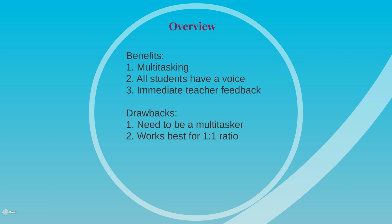If it has to be done two tasks at one time, is there one task that's more important than the other? And if so, which one do you want them to focus on? Because we all have those students in our room that are not going to be able to do two tasks at one time. So just be aware of that.